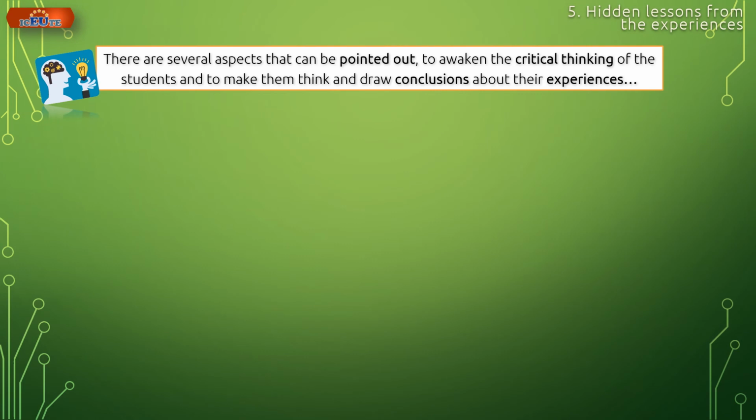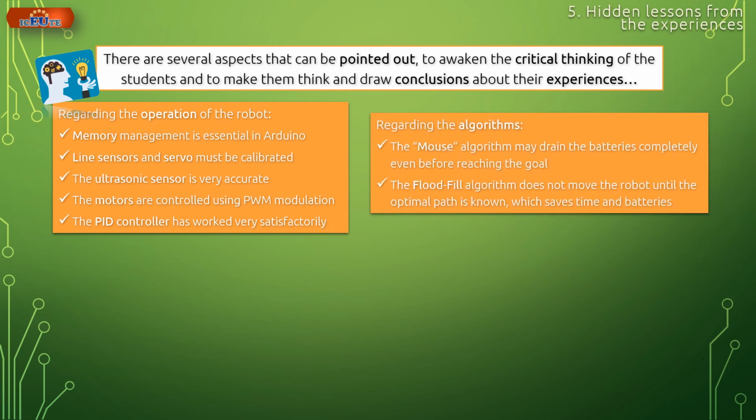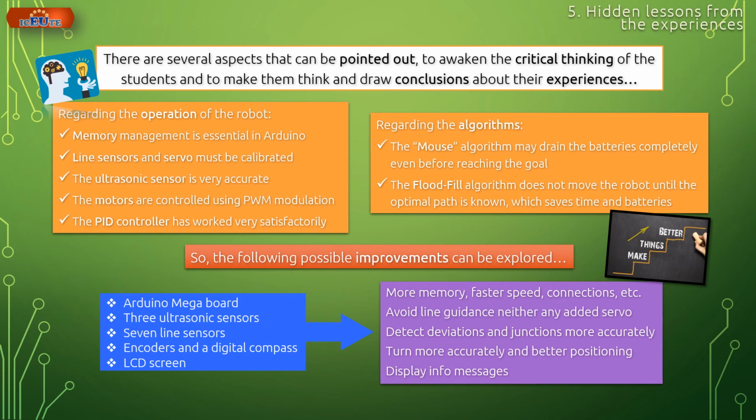There are several aspects that can be pointed out to awaken the critical thinking of the students and to make them think and draw conclusions about the experiences. First, regarding the operation of the robot, and then regarding the algorithms. So, the following possible improvements for the robot can be explored.